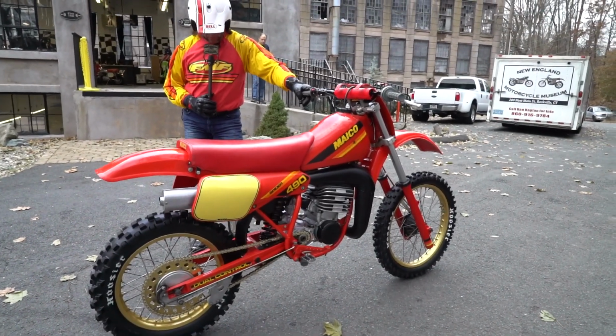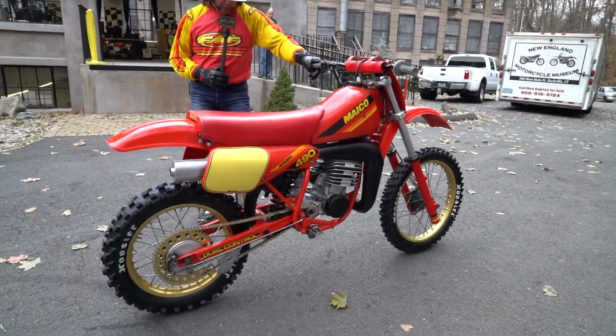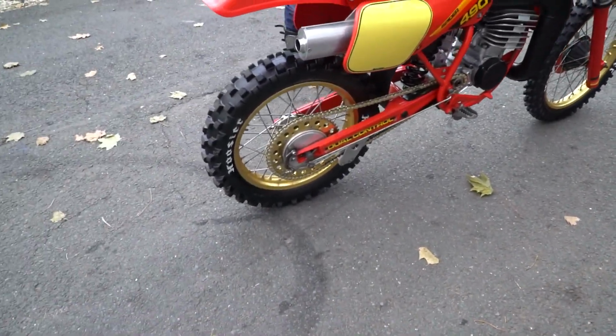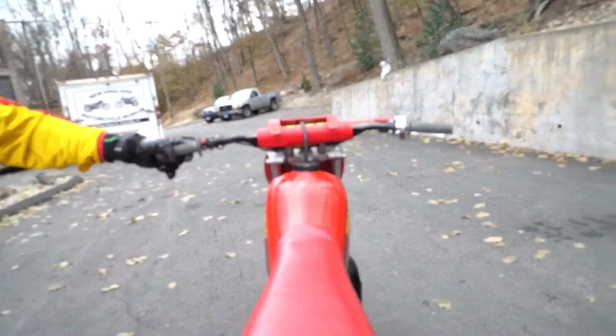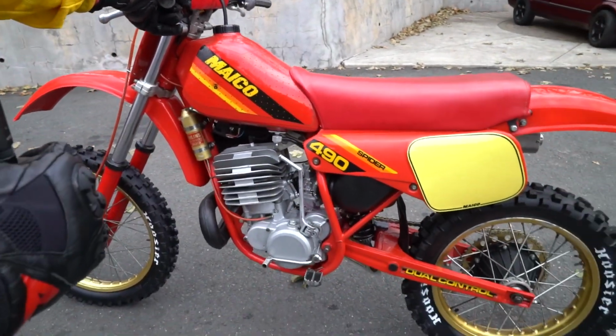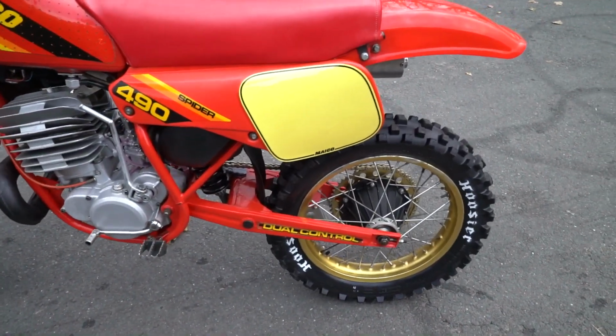By that, I mean every nut and bolt. The bike was completely dismantled. You can see it has a brand new base gasket, brand new head gasket. The cases were split. New lower end bearings, all new seals on the motor, new crank seals, new shifter seal, new kicker seal. The cylinder has a new liner on it and a new piston.